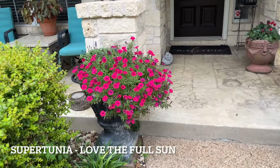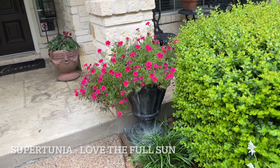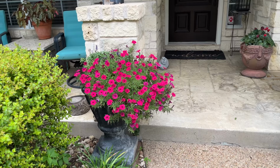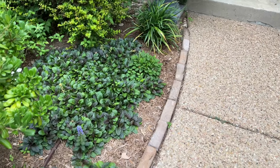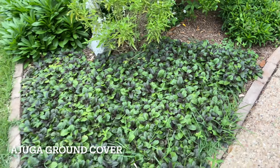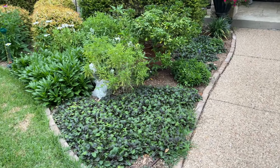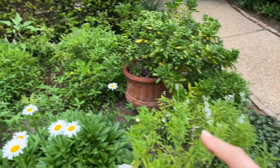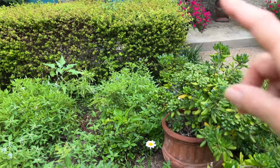So my supertunias are in full sun every day, and look how pretty. This is just a wonderful variety of petunia that they have improved so they can handle the sun. Isn't this beautiful? And then coming forward, my ajuga ground cover is looking great. We had quite a bit of rain recently, and so that has really helped everything look great. I have some salvias here. This is some whites. I have already chopped these down, so they aren't real pretty right now. But it's important to chop them because they just get so tall and leggy.